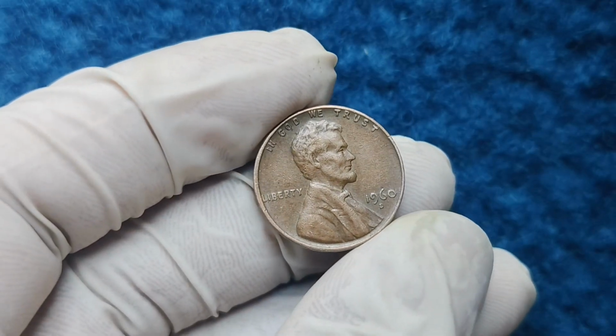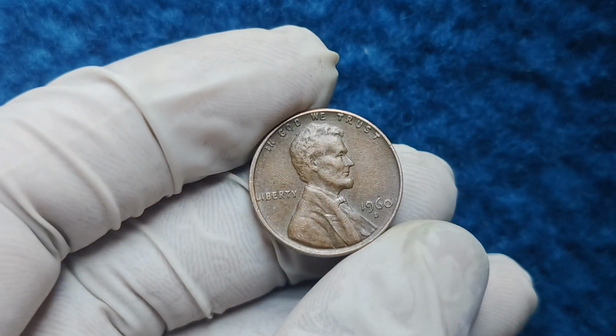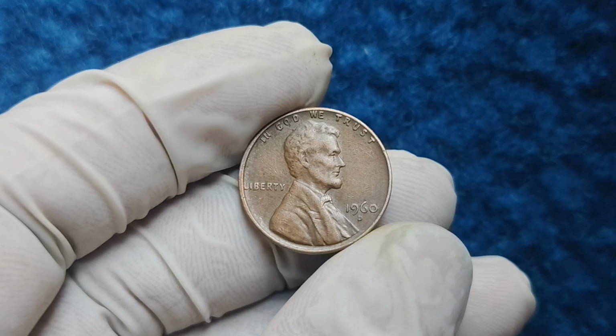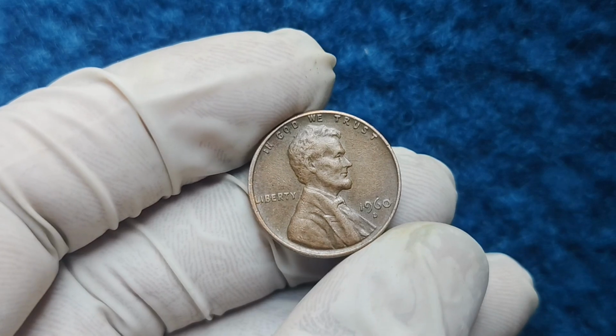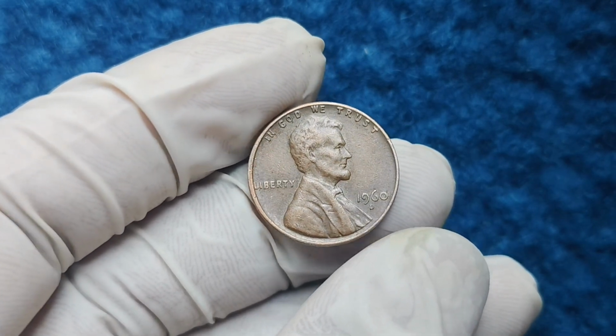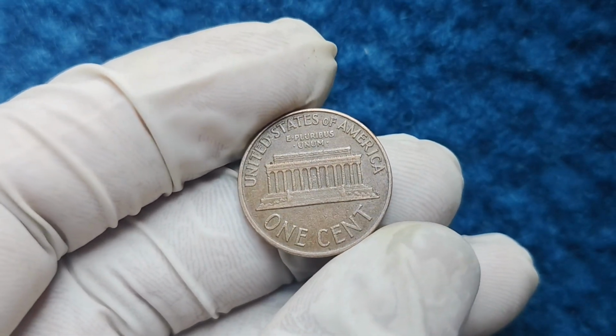Alright, folks, let me ask you something. When was the last time you actually looked at your pocket change? I mean, really looked? Because hiding in plain sight, somewhere in an old piggy bank, a forgotten jar, or even in your car's cup holder, could be a 1960 Lincoln Penny worth a jaw-dropping $1.1 million.